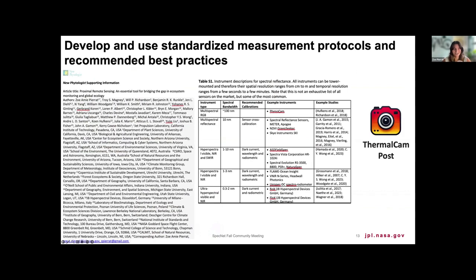Another outcome of this workshop was this paper that's currently in review at New Phytologist, and the supporting information is what I would argue is my magnum opus of measurement protocols and best practices, and consolidates a lot of what I think the current state of the field is in terms of available instrumentation, how people should be setting up their instruments, what are the recommended post-processing techniques, and then consolidating where data is currently available. And I really just want it to be a resource for people who are getting into the field and to keep moving forward on these standardized measurement protocols, because I think that's super essential for the field to move forward.